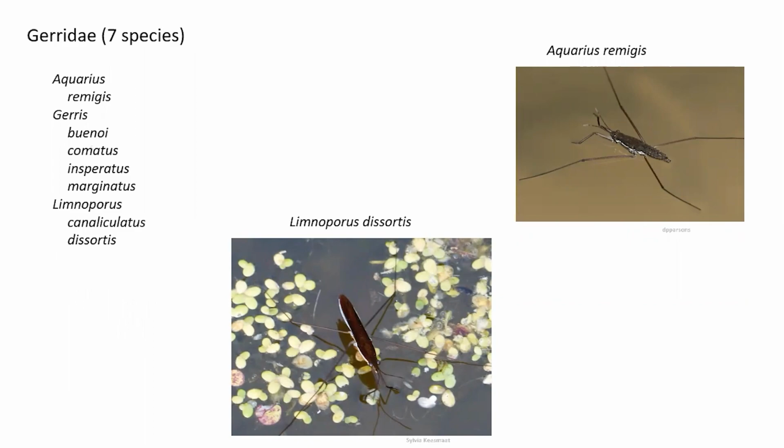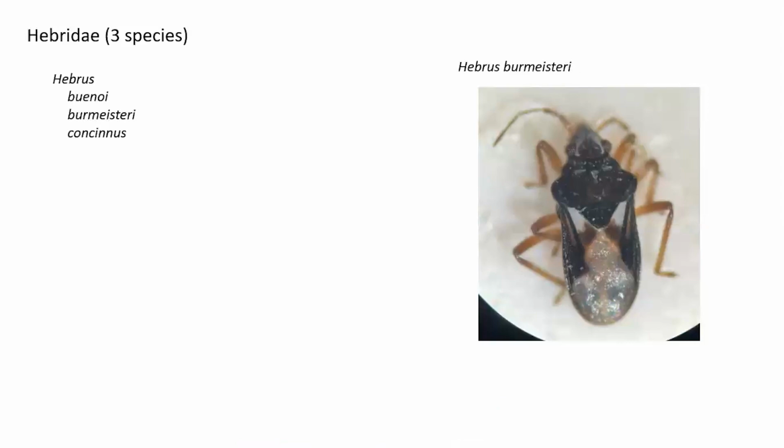The gerrids, these are called water striders. Aquarius remigis is basically the most common species you'll see on streams in most of North America. Gerris and Limnoporus are common on ponds and other habitats, including some calmer sections of streams.